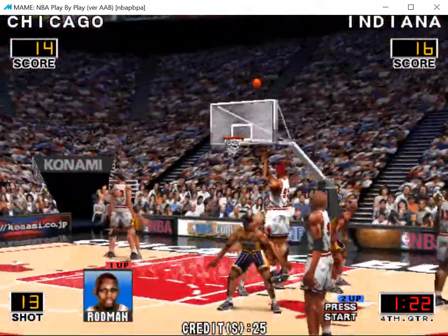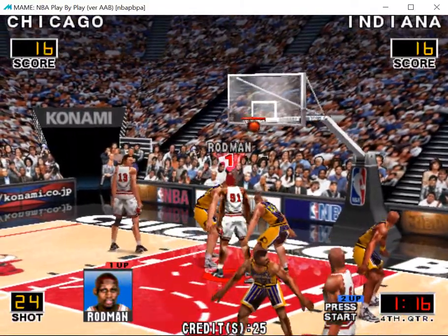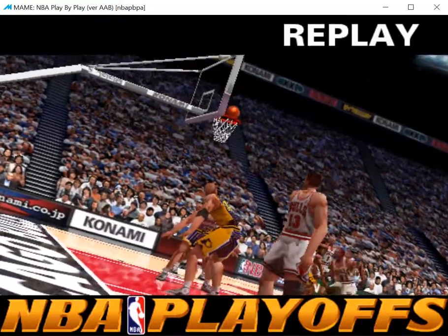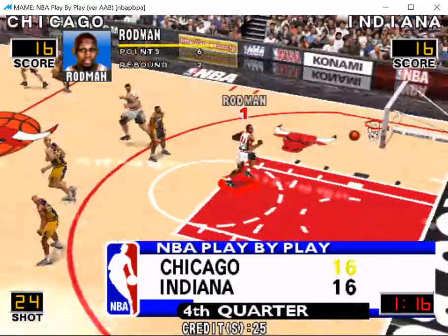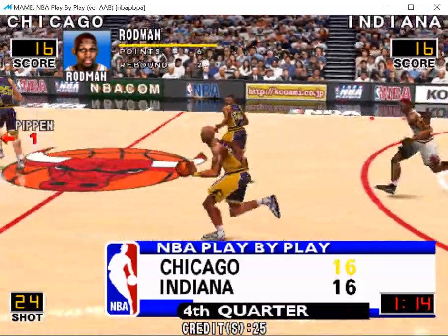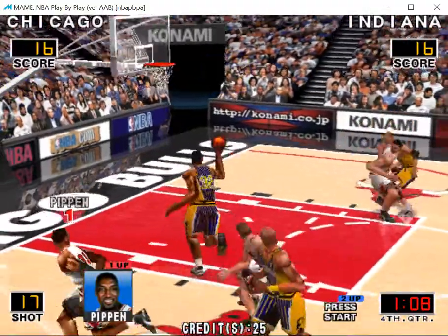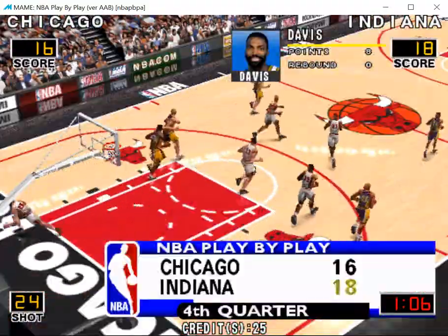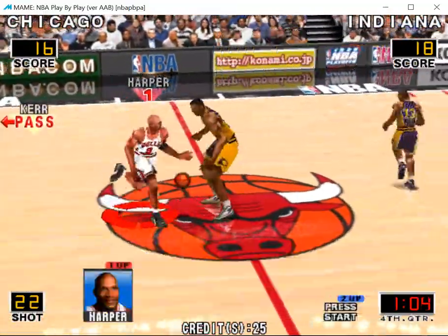Ahead to Rodman. Here's the shot by Rodman. Made it for two. Take a look at the replay. Back to the game. Smith. Here comes Davis. And slams for two. Davis gives Indiana a lead.